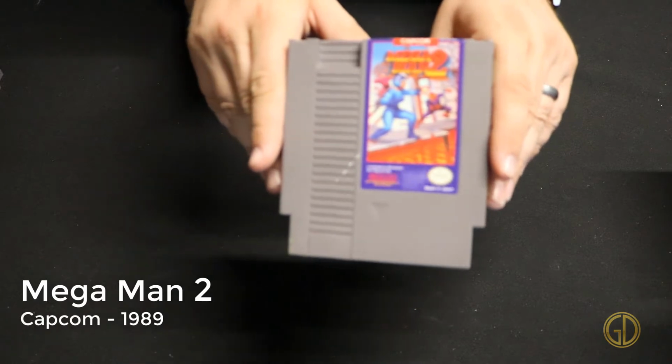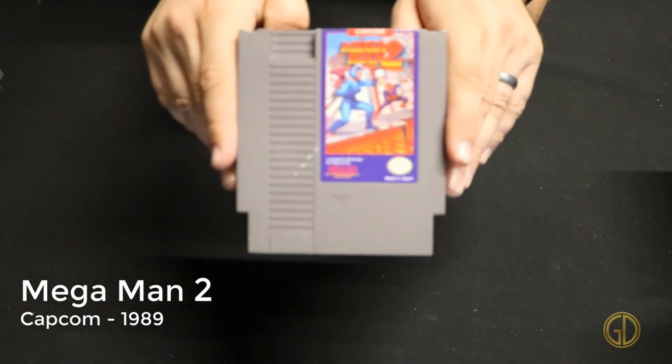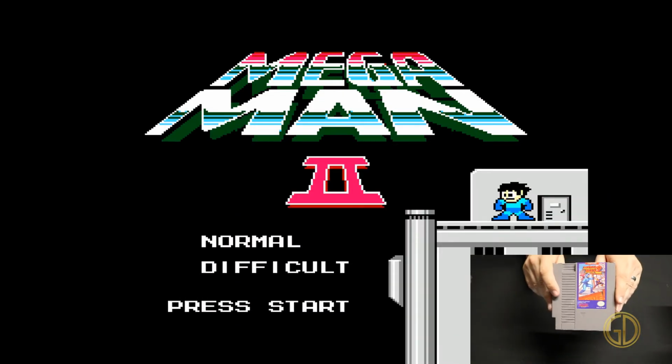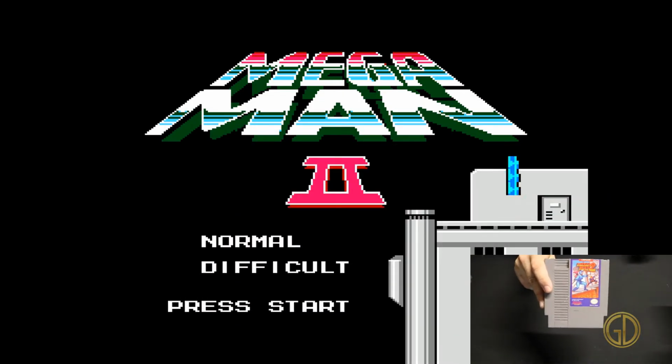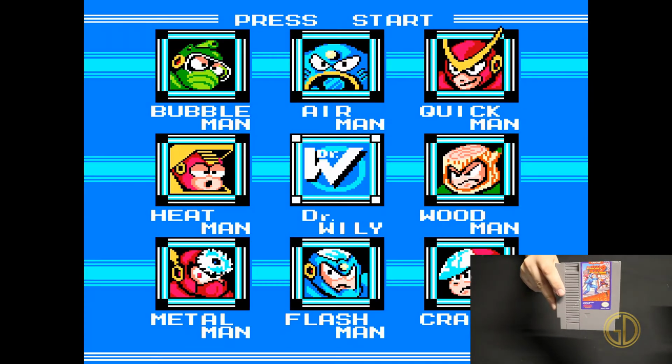Mega Man 2 was released by Capcom in 1989 and, in my opinion, is a drastic improvement over the original game. The graphics are better, the gameplay is more fine-tuned, and even the menu selection looks so much better.